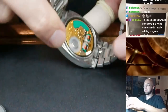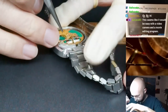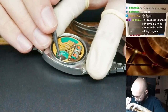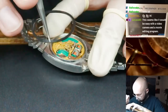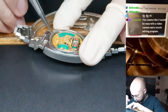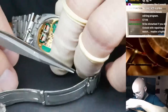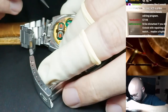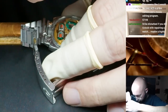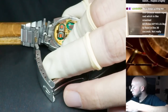All right, so getting this sucker out is really half the battle. I've done it a few times now, so I have a pretty decent idea. Just gotta go a little at a time. A little here, a little there.